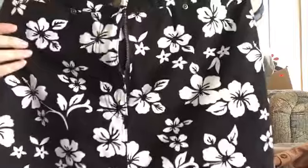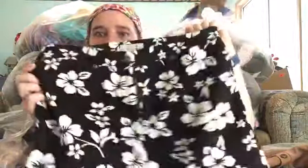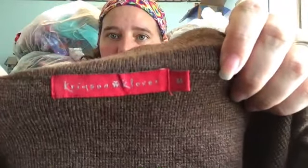David N. Sport, size 12. This is a fun floral print skirt. Good size. Like that one. And some of them I have found, I don't know very many of the brands. There are a lot of random boutique type brands that I do not know. Crimson and Clover. There's another one I haven't seen before. Size medium, brown knit skirt.